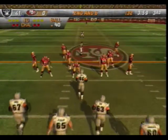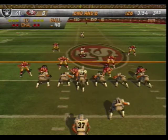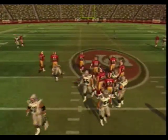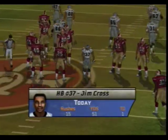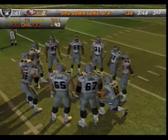Second and 6. Ball on the 40-yard line. Turn it up now. Hands off to the tailback. Glenn is there for the tackle at the 43. They might not be busting off big gains, but those linemen are really working hard down there.